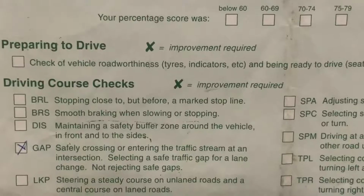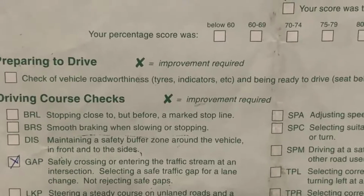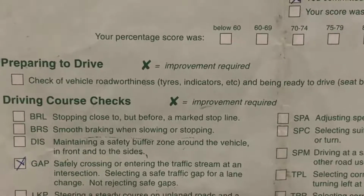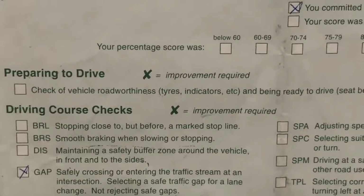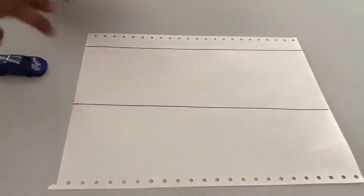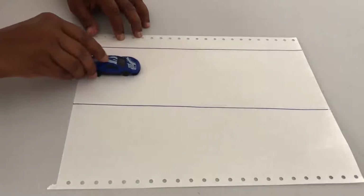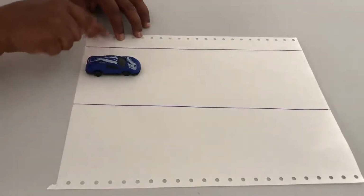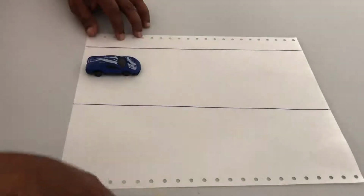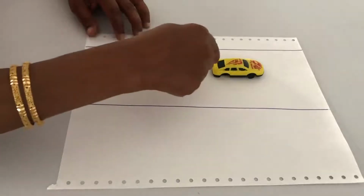In this video, we are going to talk about the third point, which says maintaining a safety buffer zone around the vehicle in front and to the sides. Now, this is the road, and you are sitting in this blue car and you're coming on this road. As you're driving on the road, you are leaving enough room on your sides, right side, left side, and in the front. When there's a car in front of you, you will stay away from the car in front.